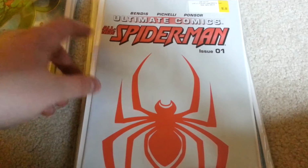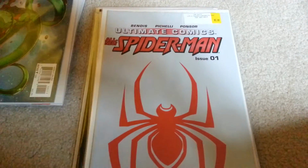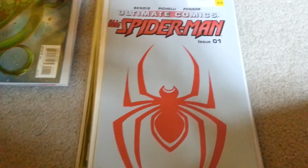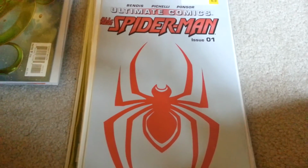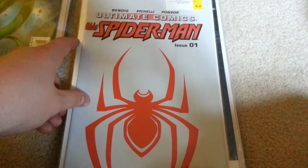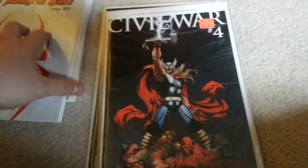Ultimate Comics, the All-New Spider-Man issue 1. As you can see, it's still in the poly bag. I have the first appearance of Miles Morales, and with Tom Holland being cast as Spider-Man, if you didn't know that, go check that out. It's all over the internet, I'm sure. Miles, I'm sure he's going to have a movie someday. A lot of people are saying that, so I don't know. I did like this series. Maybe if it gets really hot, I'll go pick up another one, but yeah, I'm not going to open this. I'm going to keep it in the poly bag.